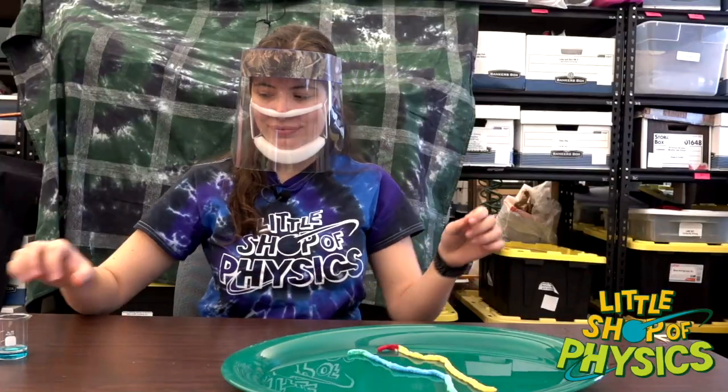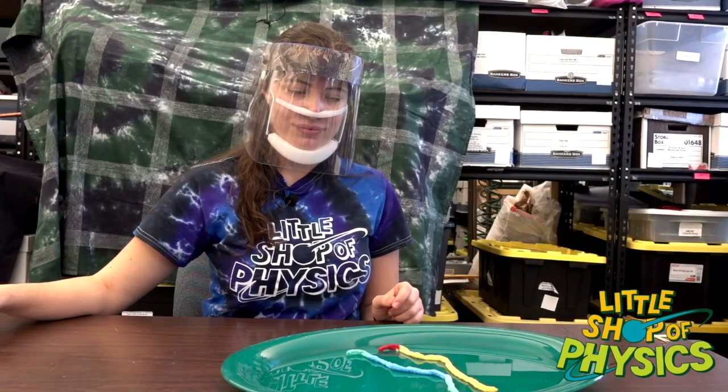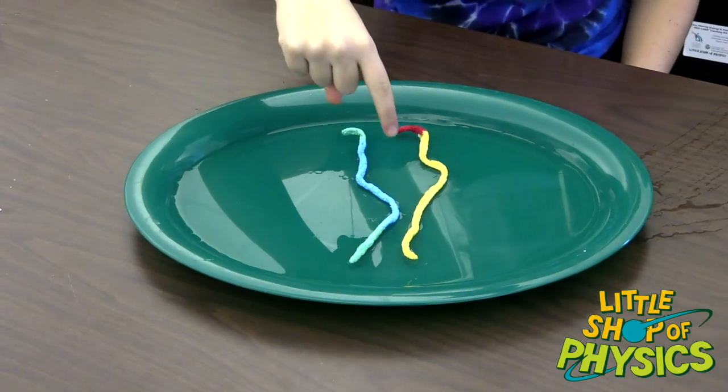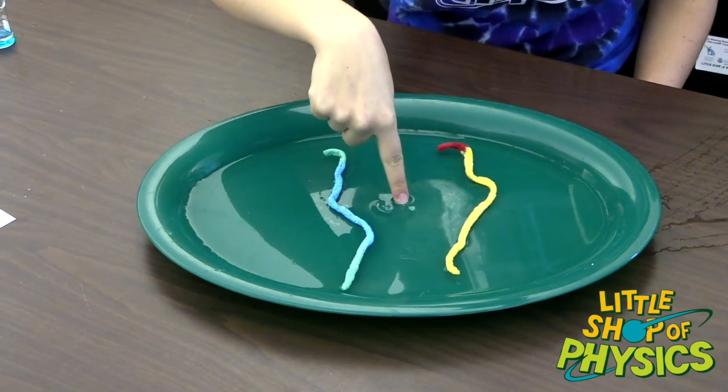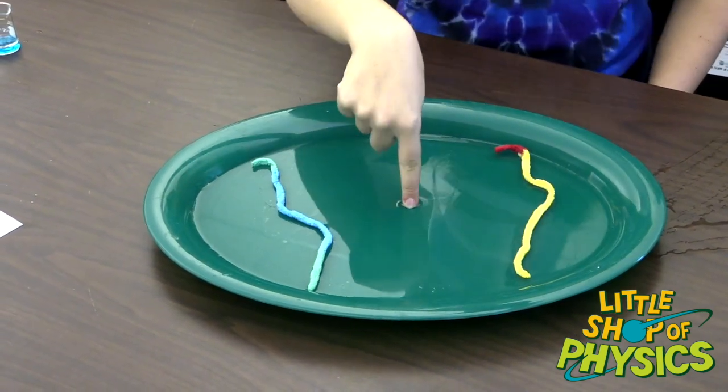And now Maude is going to show us a magical way to make strings repel each other. So you have a pan of water and a couple of strings. And what's next? I'm just going to take my finger, put them right in between the strings. What? And it pushes them apart? Your finger does? Oh, yeah. It's magic.